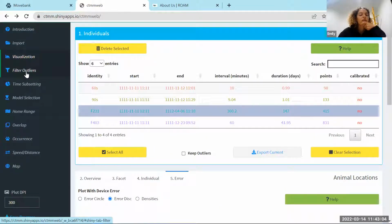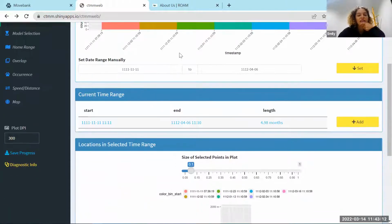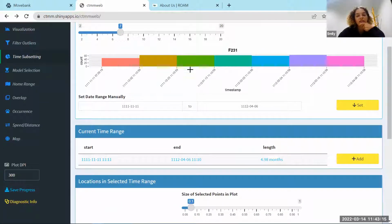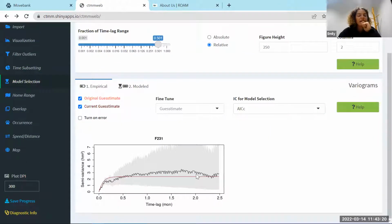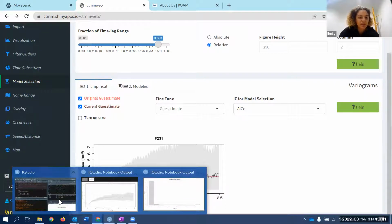There's also the tools for filtering outliers here, subsetting in time. If you were interested in just a particular time range for your animal, you could do that here. And also for looking at our variograms and our model selection, that's here too. And some of the other subsequent analyses that you can do in CTMM, looking at home ranges, overlap between animals or timestamps of a single animal, occurrence distribution, and estimating speeds and distances based on these continuous time movement models that we've applied to the track.